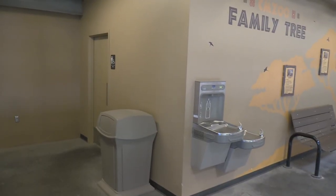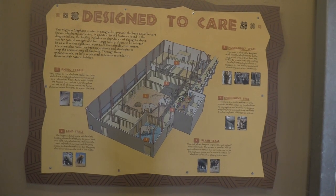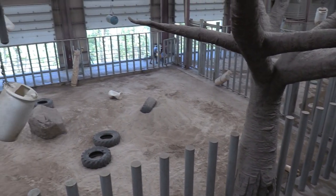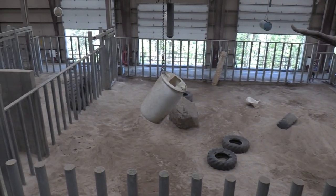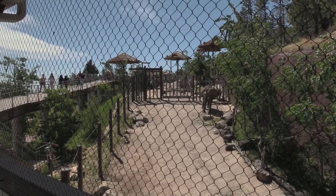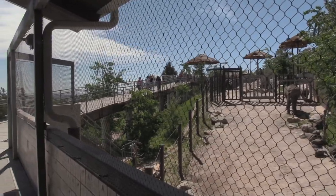All right, so there are restroom locations inside. All right, designed to care. So there's even stuff inside to keep the animals occupied. All right, so this building is a dead end, so I'm gonna head back and continue our tour.